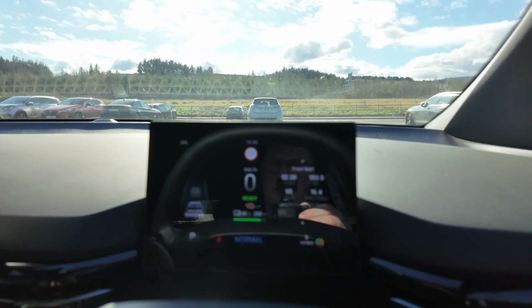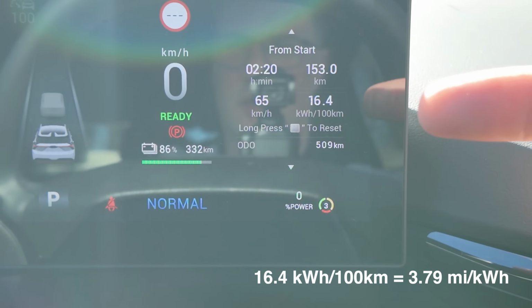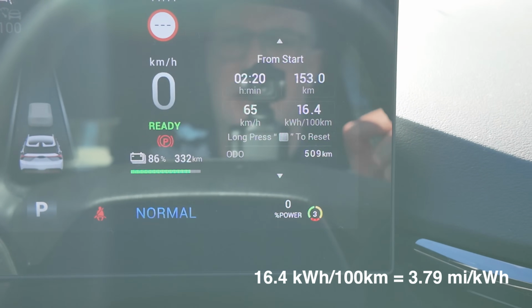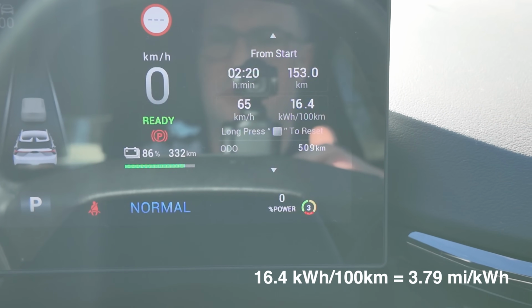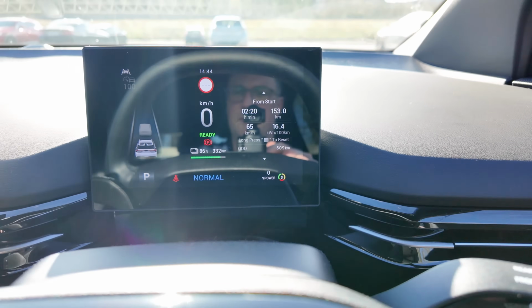Back in Dublin after coming back down from Banbridge at 100 kilometers an hour versus that 120 on the way up, and the difference is fairly substantial. Let me zoom in. You can see 16.4, just around about there, versus that 19, whatever it was, on the last one. Real world, what does that mean?